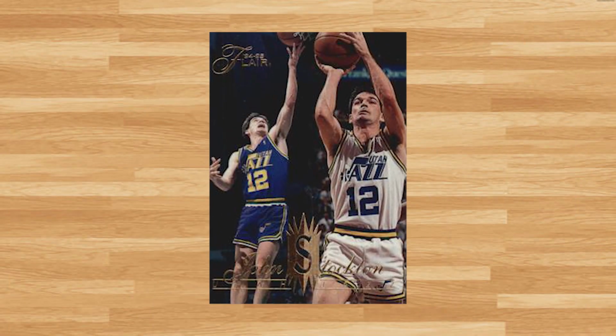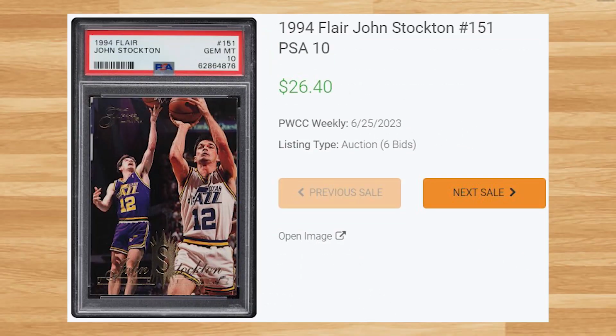And we'll kick today's list off at number 30 with this 1994 Flair John Stockton, card number 151. This was a PSA 10, and it sold for $26.40. This price is up $10 from the only other PSA 10 comp I found of this card from 2023.